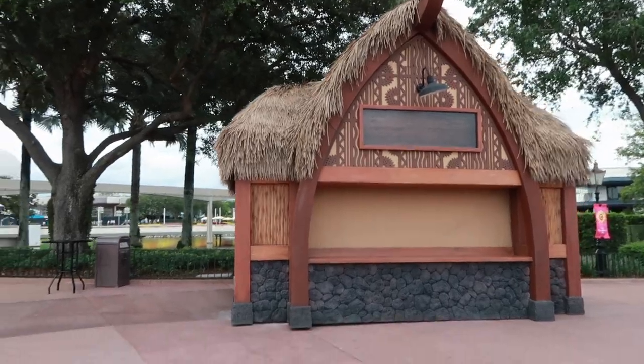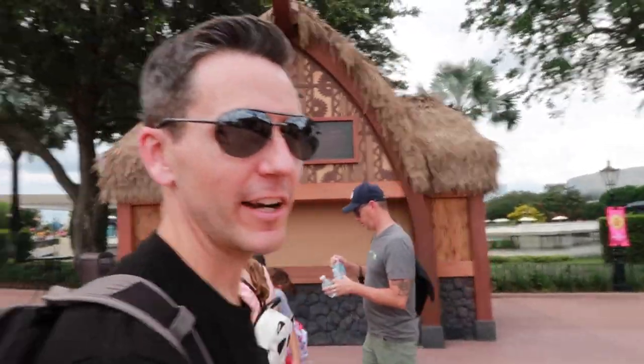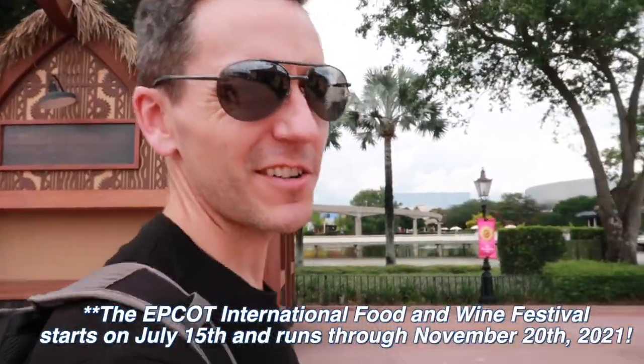Look what I see, a booth for the Food and Wine Festival. They're getting ready already. So early. Well, it starts so early this year. It starts in July. Next month, right?